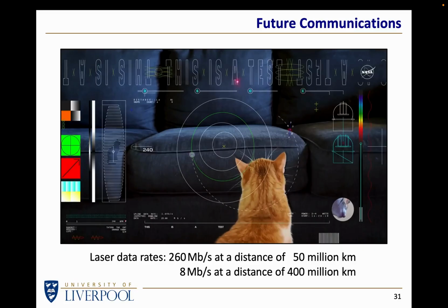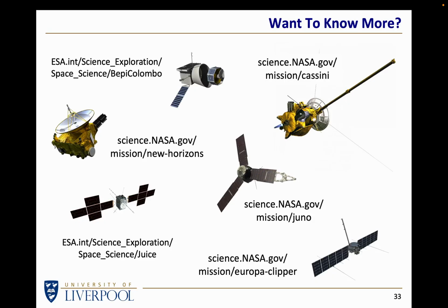So it does work. So maybe this is the future. Instead of having to wait days and days and days to get information sent back from distant planets, maybe if we use lasers, we'll be able to get that data much, much faster, and perhaps images at much higher resolution and videos at much higher resolution.